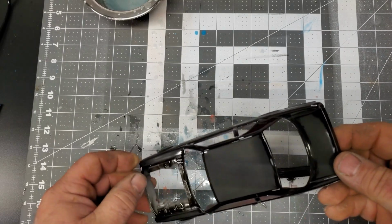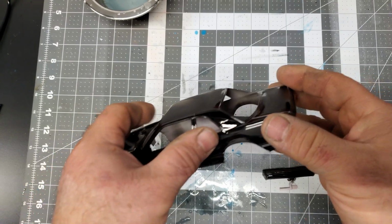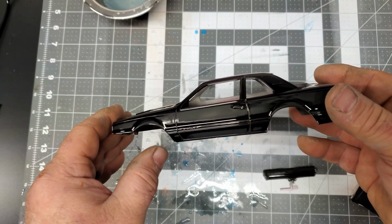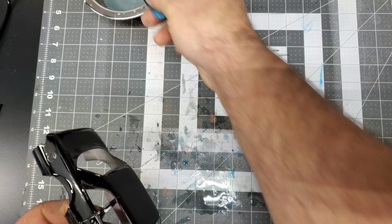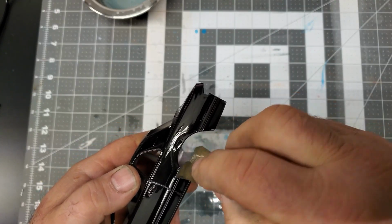Alright, we got that bird ready to go back in the paint booth. So we just hit some of the high spots. Ooh, I missed a spot right there. That's why I like looking these over. So let's see here a little bit. So I just took these in the house and washed them. I used 1500 on this.